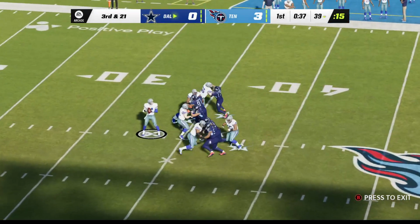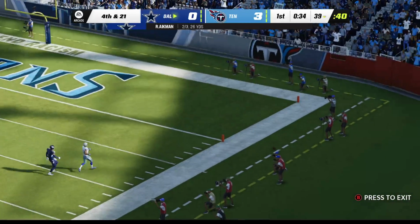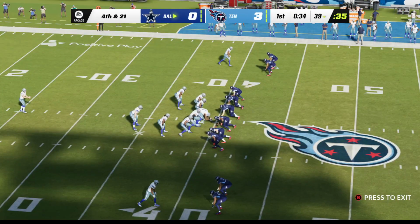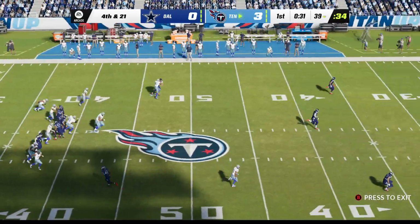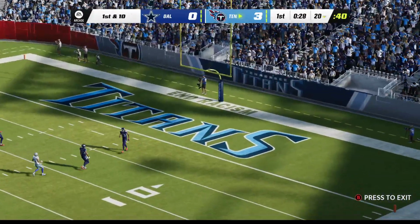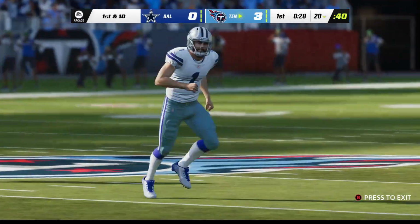From the shotgun, he'll look to throw. He'll rifle this one deep right side, and that will be incomplete. Well, they weren't scared to let it fly, but it falls to the ground and brings up fourth down. And this is away. It's a high kick, and he got all of it. And not what he was hoping for there, as this will hit in the end zone for a touchback.